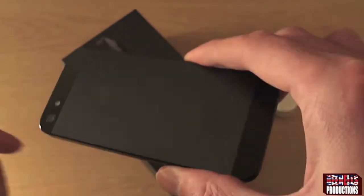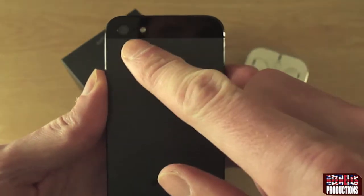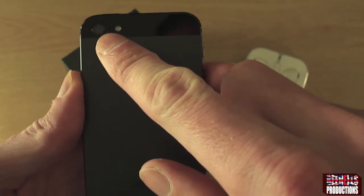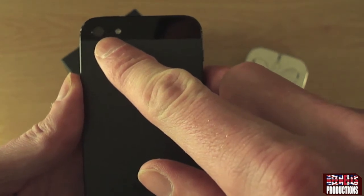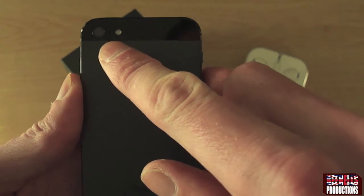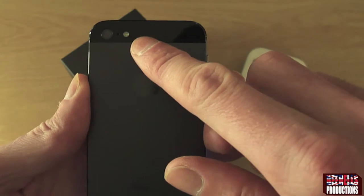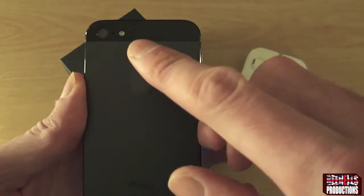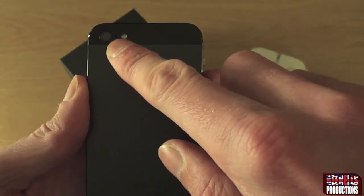With the iPhone 5, obviously you've got the 8 megapixel camera there, which also records in full 1080p HD video. It's got face detection, and it also enables you to do panoramic shots with the new panoramic feature in iOS 6. You've got the LED flash as well for taking pictures at night time or whenever you want to take shots with the flash. And in between the camera and the LED flash you've got a microphone there as well, which you can just about make out.